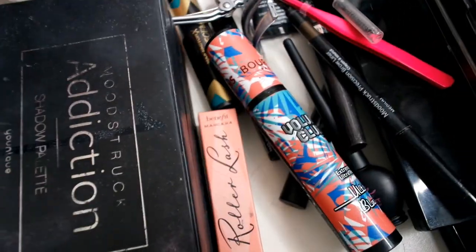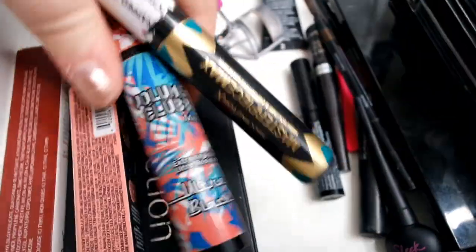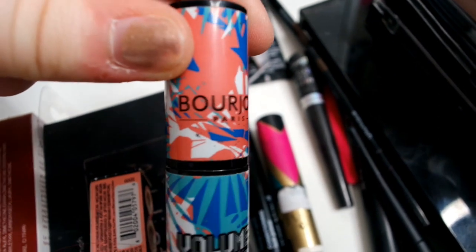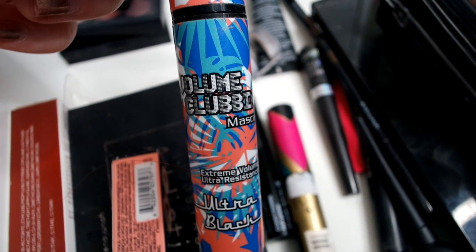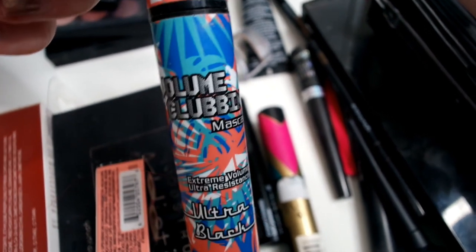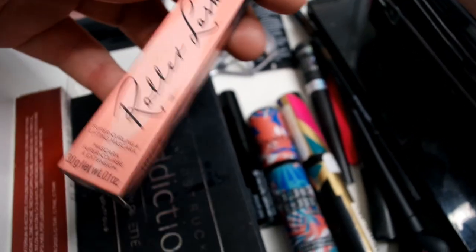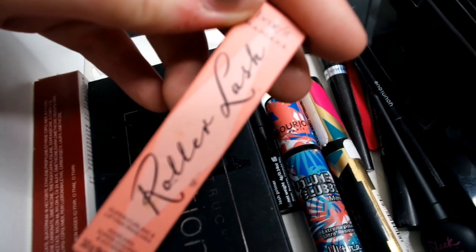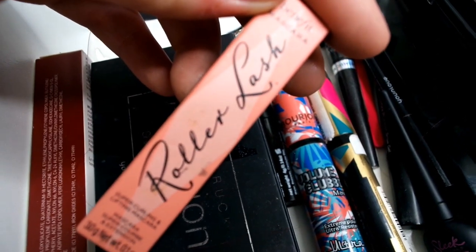Then I have all my mascaras. So these are my mascaras. This is my favorite mascara absolutely ever. I absolutely love this. The wand is just huge. And it curls and lengthens your lashes with no effort at all. I absolutely love the roller lash by Benefit, but I find that throughout the day I kind of end up with panda eyes where the mascara has gone on my lower lash line.